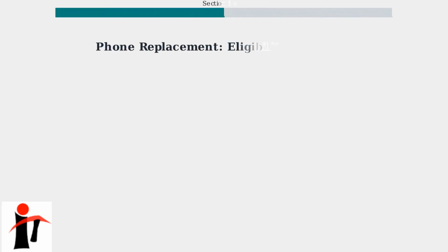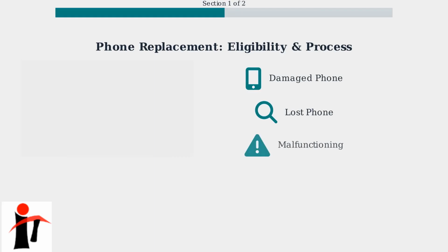If your Assurance wireless phone is damaged, lost, or malfunctioning, you may be eligible for a replacement. Let's walk through the eligibility requirements and step-by-step process. You qualify for a phone replacement if your device is damaged with a cracked screen or hardware issues, completely lost or stolen, or malfunctioning with software or hardware problems.